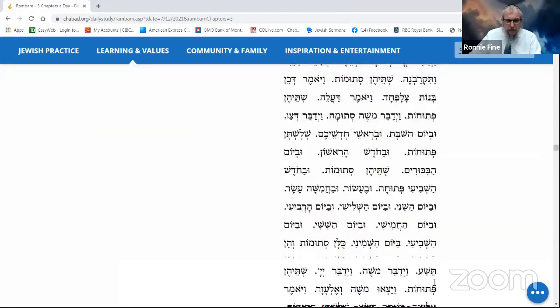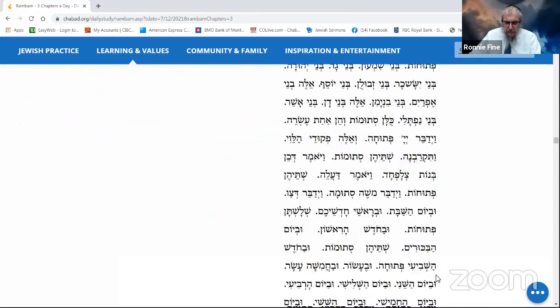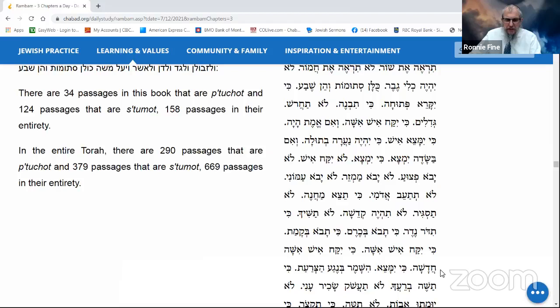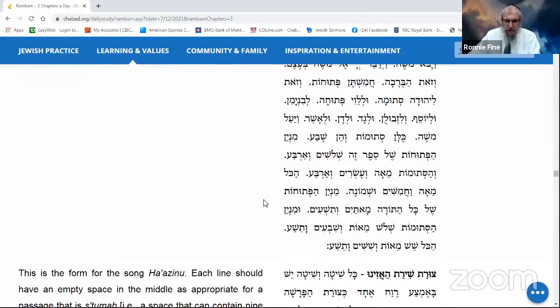And he ends off saying over here, you know how many there are of these? All together, in the entire Torah, there are 290 passages that are psuchos, open. 317 passages that are stumos, that are closed. 669 passages in their entirety. Again, you can see it in a chumash, there will be a pei or a sama, and that will show you that there needs to be the space between that verse and the following one.